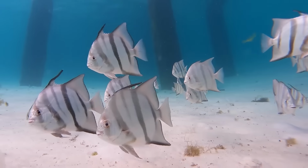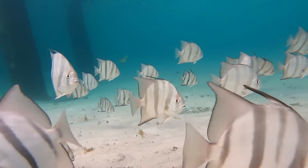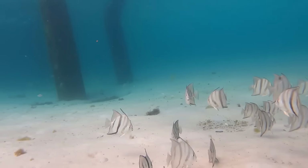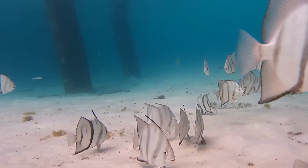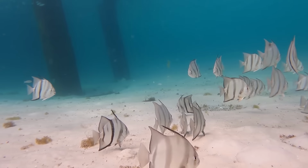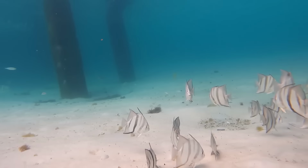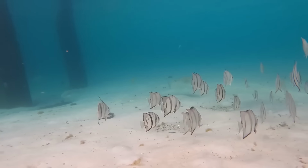And check this out. I didn't see any redfish, but watch what happens. Ooh, here he comes. Let's watch that again. Those spade fish are just chilling. And this guy comes out of nowhere. So cool.